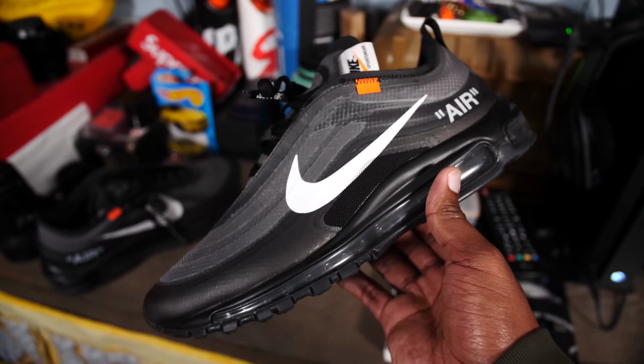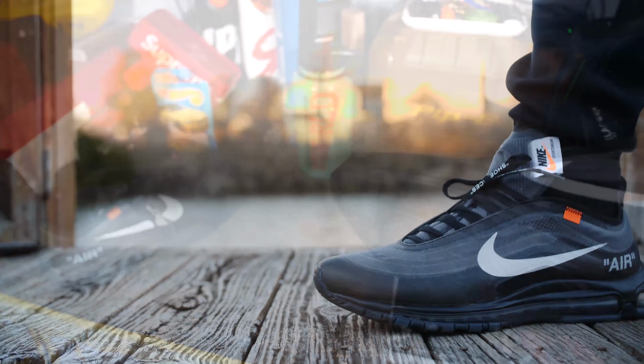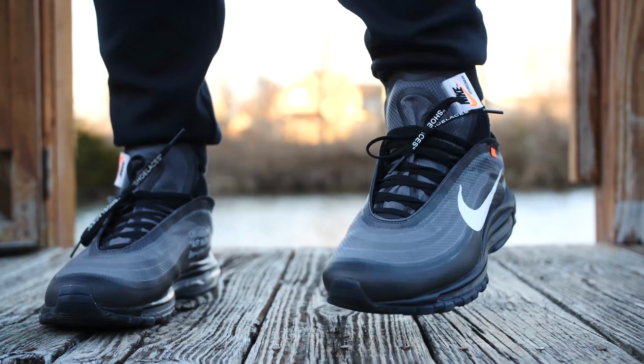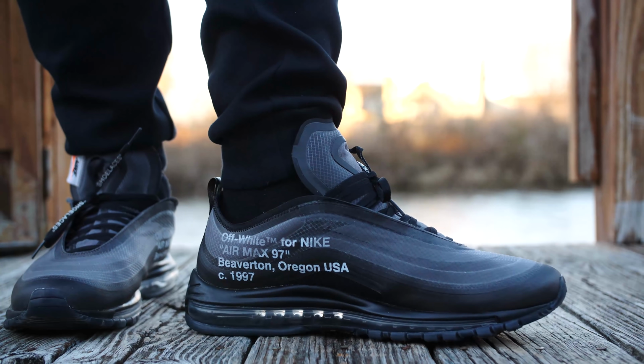Now, you guys have heard me go on and on about how much I love the Off-White 97 and some of the other Air Max models, even the OG 97 and the gold and the silver bullet. So I talk about 97s a lot. This is just the all black, Off-White version of it. A really, really dope sneaker, and another good shoe that is wearable a lot.